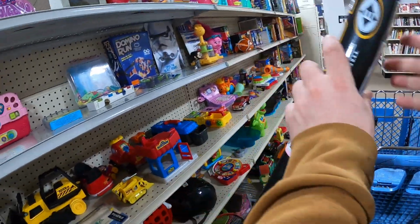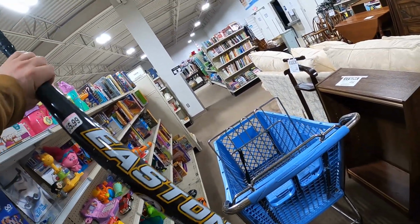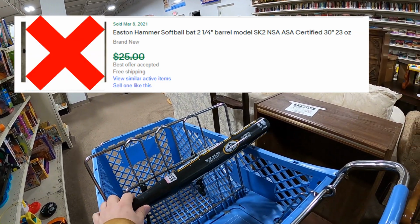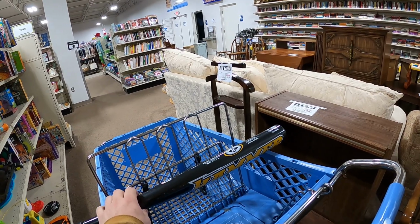And this bat here, I saw new ones selling for like $25 and $30. This one is in really good condition, but it is used. And I think it was $25 and they accepted an offer. So I do end up passing, because at $5.99, the shipping headache and all of that, it's just not going to be worth it.